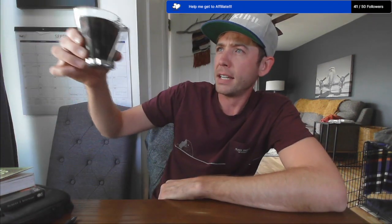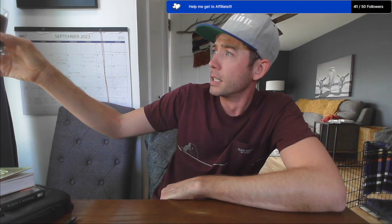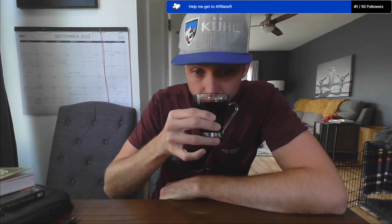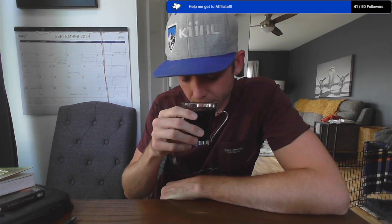Looking at the color, it's opaque, which is good, because most porters and stouts are. So that's a good sign. It's brown in color, which is also a good sign. It smells like a stout. Smells a little sweet, maybe chocolatey, maybe a little hint of nuttiness. Okay, so all things that are fairly good for a stout, not too bad.